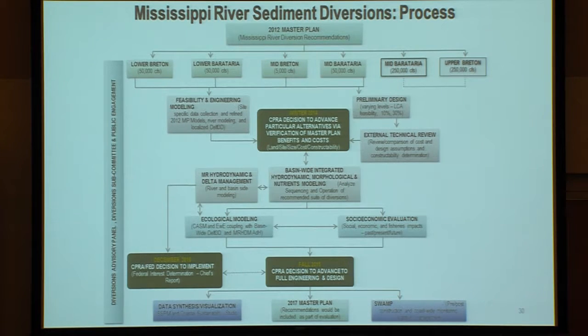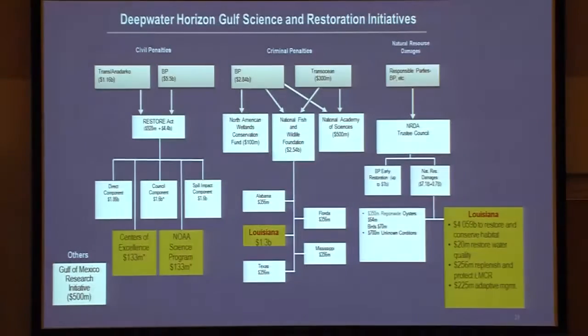And that is really an opportunity for the scientific community and for science to come together to inform the decision. And so a lot of funding is associated with that. Another source of funding, we're still on funding, is, and Alyssa Dousman with the Restore Council is going to spend more time on this tomorrow.